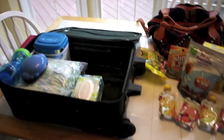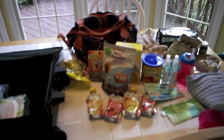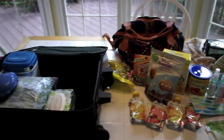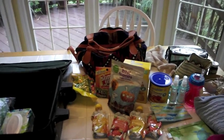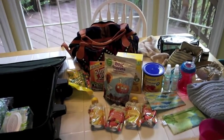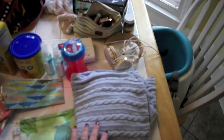I just like to be super, super prepared because I feel like you never know, especially since we're flying across country. So if we get stranded somewhere or something, I don't want to not have what the baby needs. My husband and I can sleep in the same clothes we have on and snack in the airport and get food, whatever, but the baby's the one that needs his formula, diapers, and things we know that he'll eat. I take him a blanket because it's always cold on airplanes.